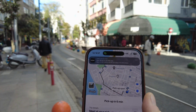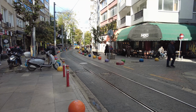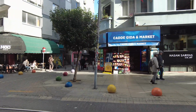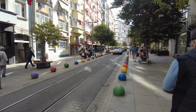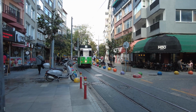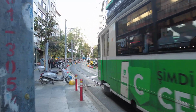Driver picked. 6 minutes, and we're off to the park. Yeah, taxis are allowed. Hopefully the traffic won't be too bad. And we're off to the park. Maybe we'll order a tram, not an Uber. Look how cool they are. San Francisco or Lisbon style.